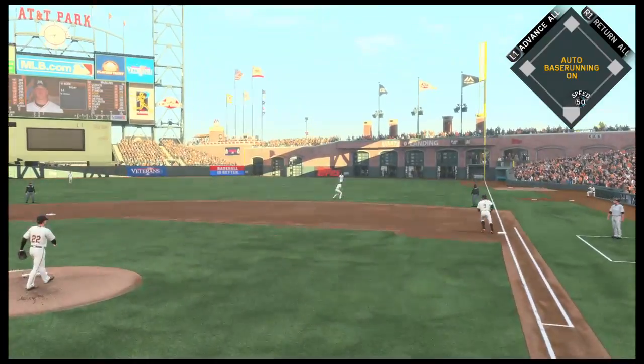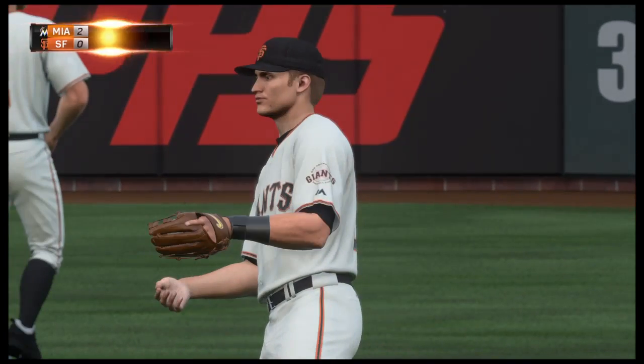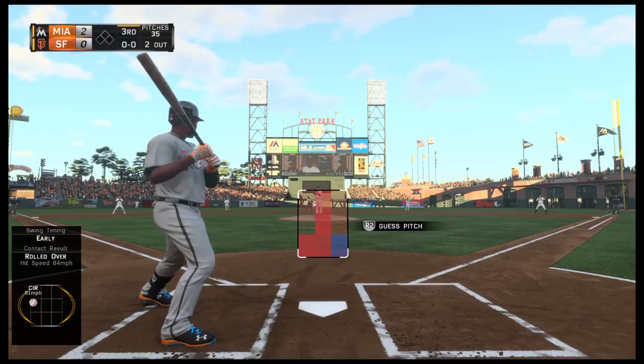Ground ball right side. He'll get to this one, a nice deep play in the hole. The spin throw gets him at first. Nicely done for the second out. Marcell Ozuna will be the batter, 0 for 1 here in the early going.